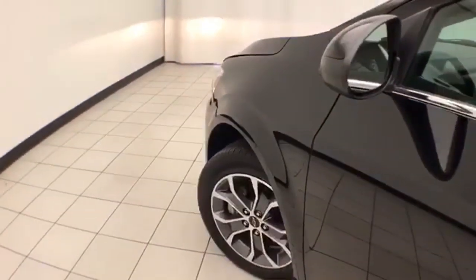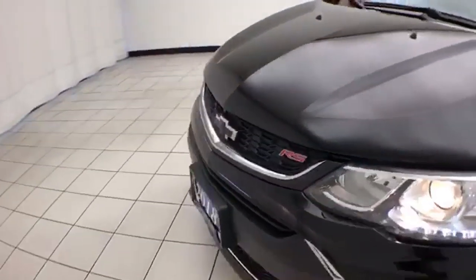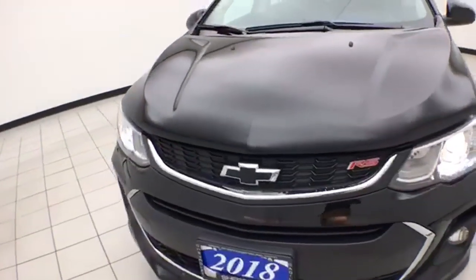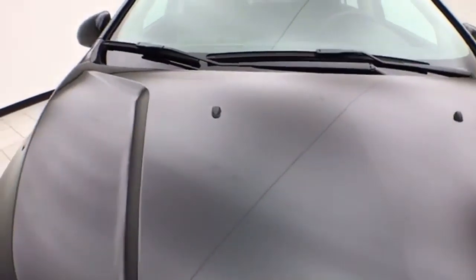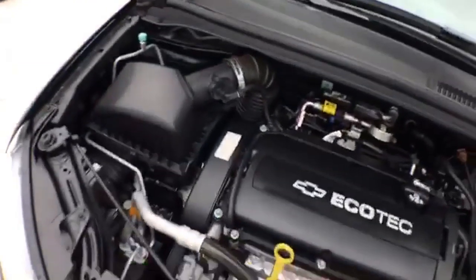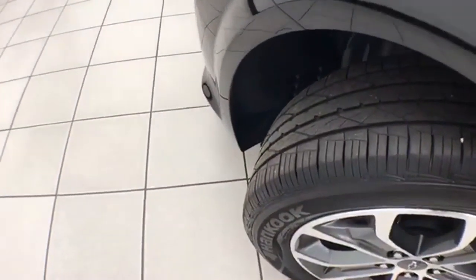Under the hood, this Sonic has a 1.8 liter, 4-cylinder, 138 horsepower. And just as clean under the hood as the rest of the car. Excellent fuel economy. EPA average 25 miles to the gallon in the city and an average of 34 on the highway. And again, only 7,000 miles on those tires.